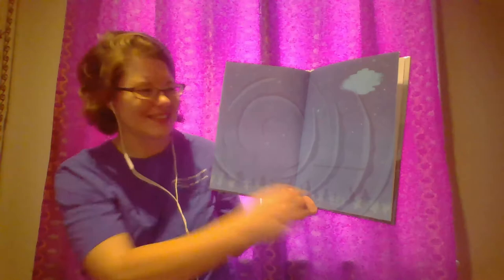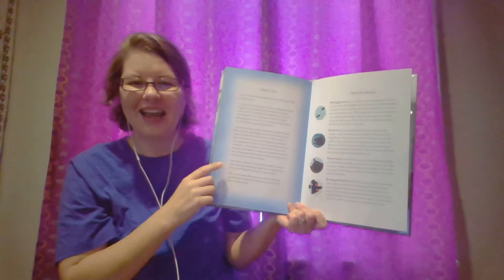The end. I encourage you to check this book out, and you can read the author's note and also learn more about the animals featured in Over and Under the Pond.